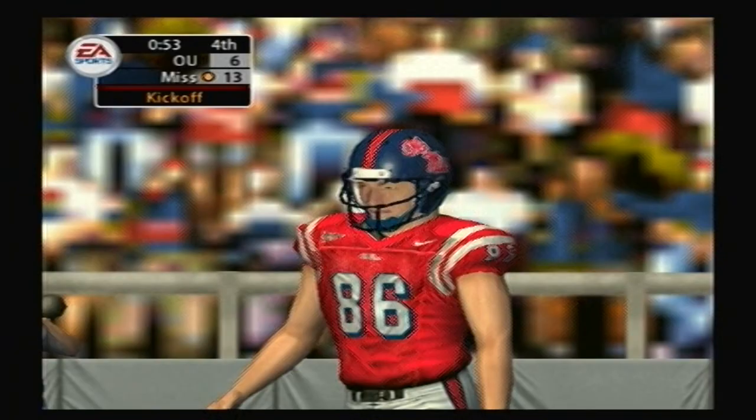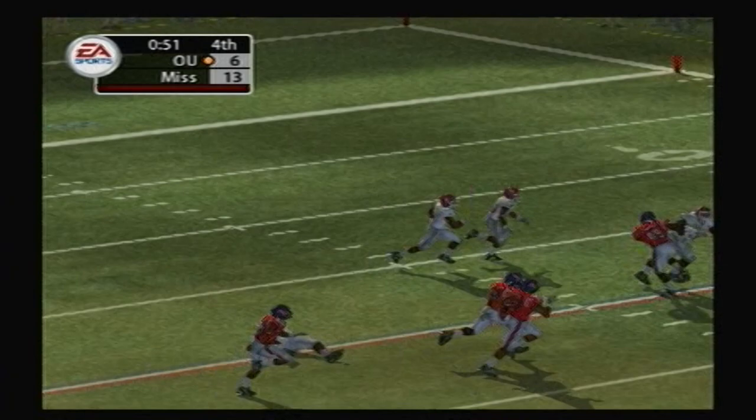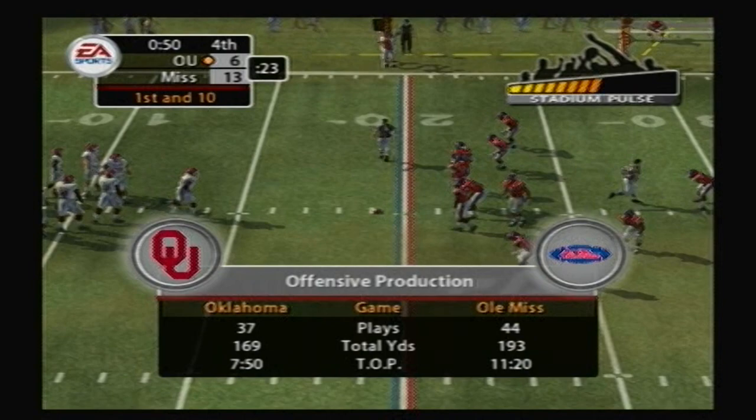Clock there, ready for the kick. We should have a return on this one. Number three fields it at the one. This defense did a good job on the last series. They forced the offense to go three plays and out. And now they're looking to build off of that and shut them down again right here. They'll take over at the 19-yard line.